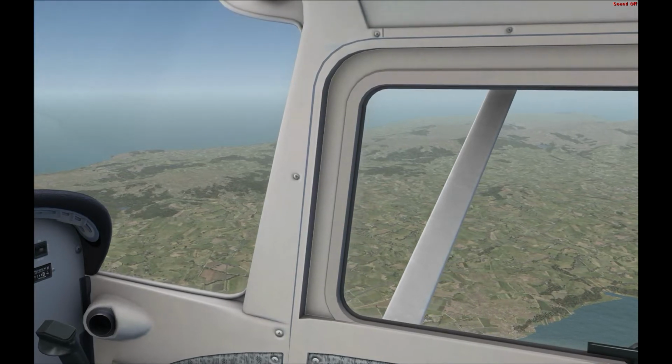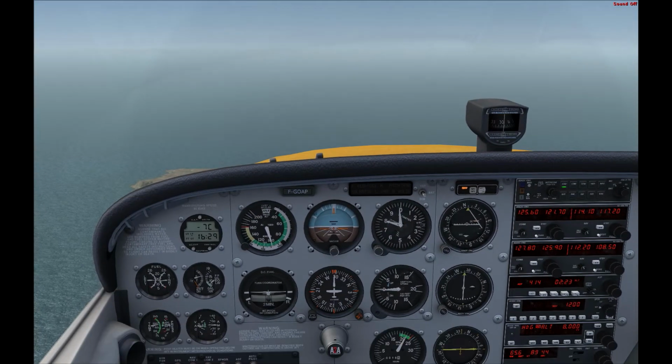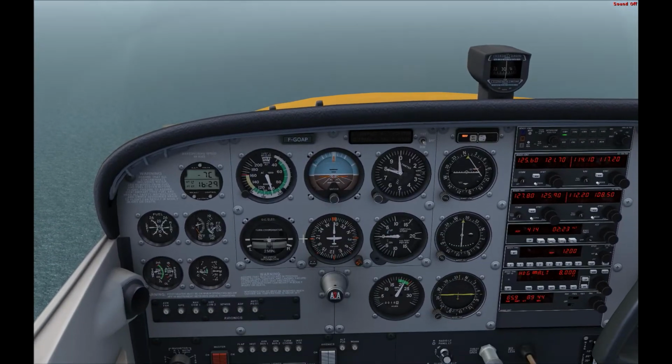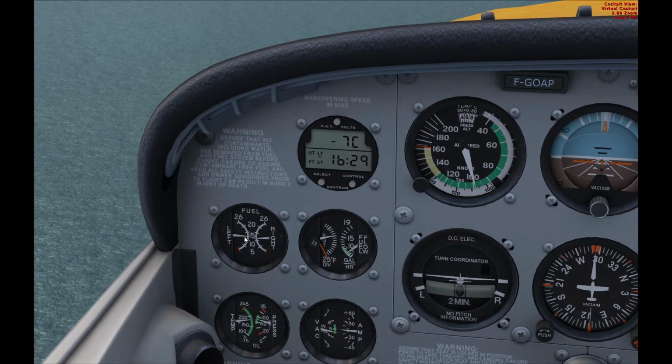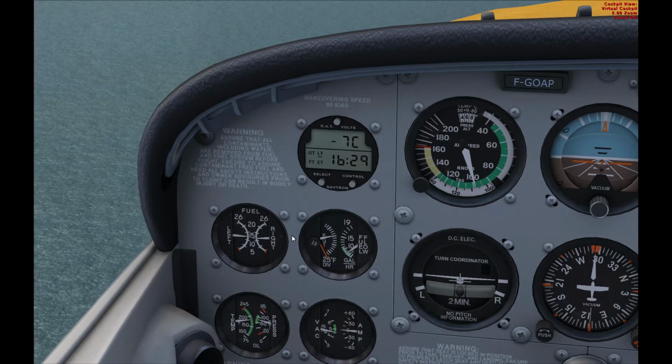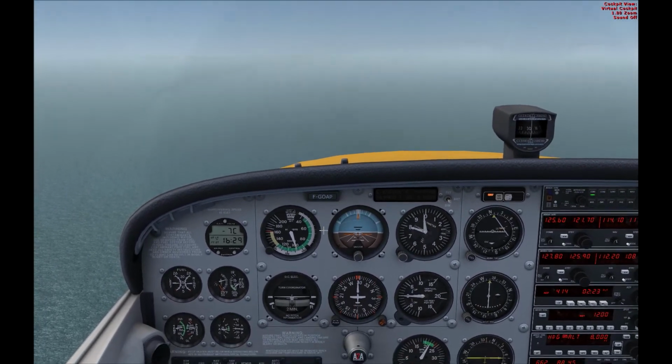Okay, so here we are passing by the Isle of Man just now. And if we have a look, we're still tracking it almost perfectly on the VOR2 indicator. So everything is going well so far. Just having a look at the fuel gauges, we seem to have maybe a slight imbalance, but it's nothing too drastic and nothing to worry about at the moment. So I'm happy just to continue with the flight as things are.